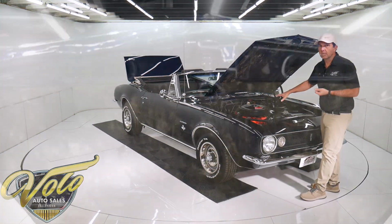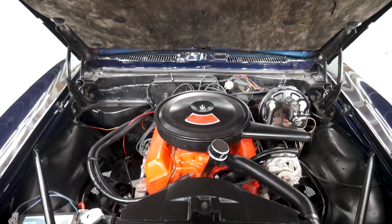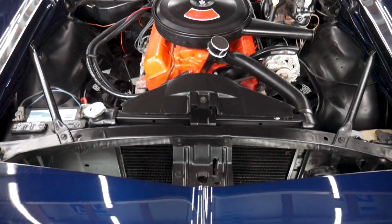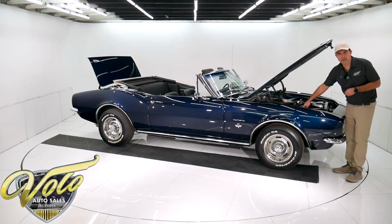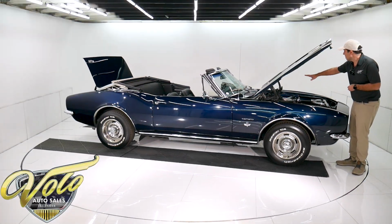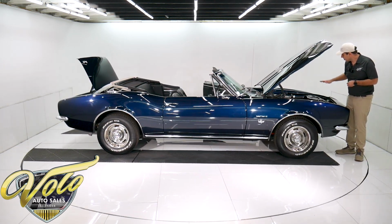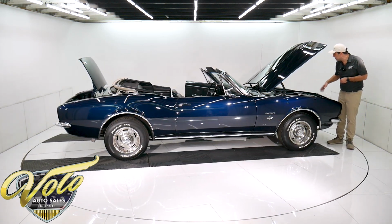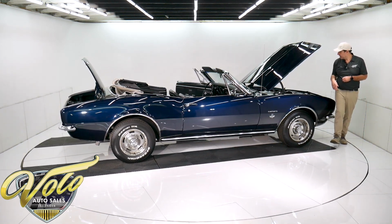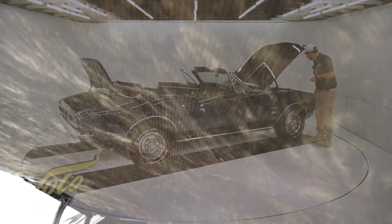Original matching number 327 motor. They did upgrade it to a factory 4-barrel, so it's got a GM intake and carb, the right exhaust manifolds. It even has the heat shields around the spark plugs, the right air cleaner assembly. Everything looks completely stock. It has a hood insulation, has a fan shroud, has the horns. The squirters look like they're hooked up. And it does have, like I said earlier, power steering and power brakes.